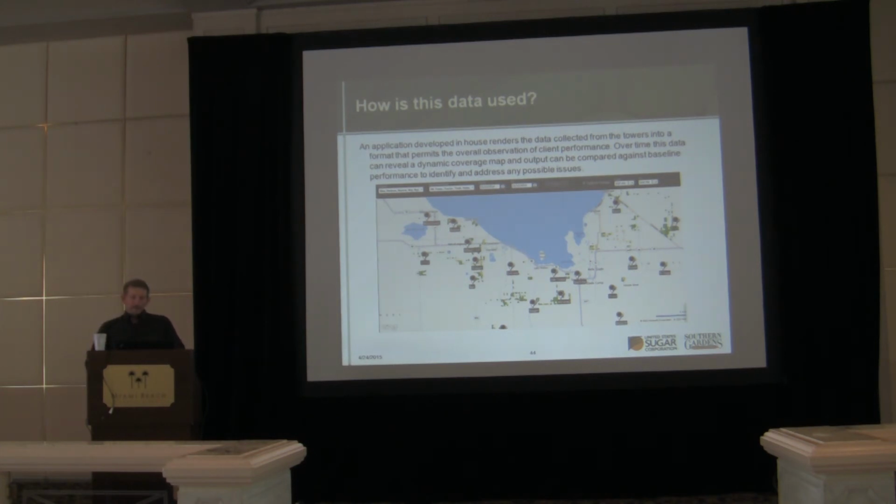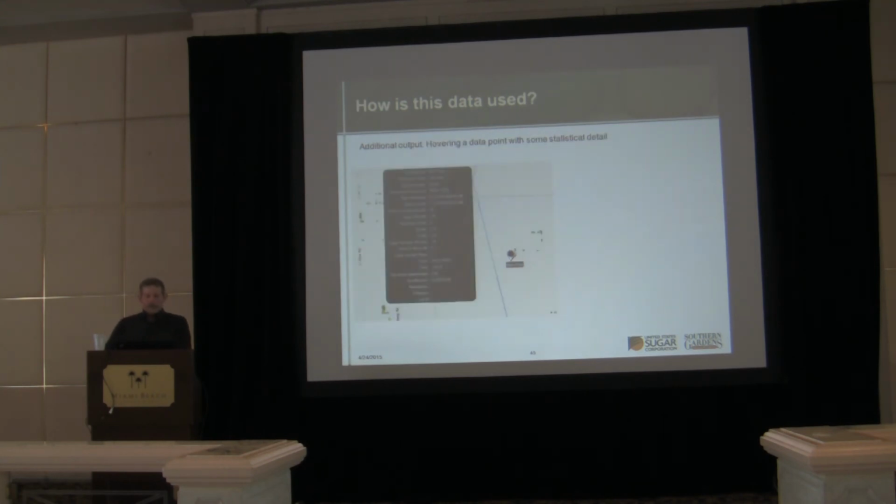We combine this with the telematics data from the tractors that provide GPS location and then information that they have, and it renders it into this application that shows these data points throughout the system and the jobs. And it's kind of cool because through the day you can hover over one of those data points, and this is one of those data points hovered right there, and this is the kind of output that you're going to get.